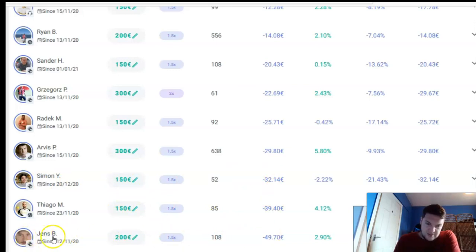So you can see, here's some guys that have allocated 150. And then Johns B, who I think is a pretty good tipster actually. He's got the biggest loss at nearly £50, but he's got close to a 3% edge, and he tends to tip in League One. So I'm not too concerned. So I don't really think I need to change anything here.